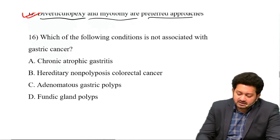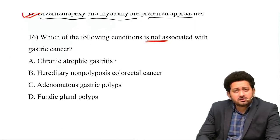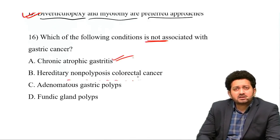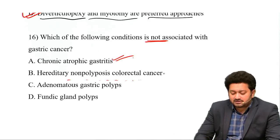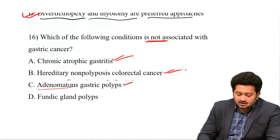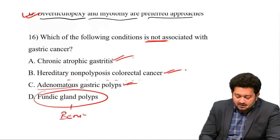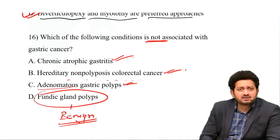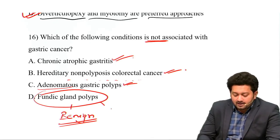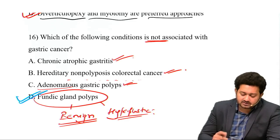Which of the following conditions is not associated with gastric cancer? Chronic atrophic gastritis, also known as type A gastritis, yes. HNPCC increases the risk of colorectal cancer as well as stomach cancer. Adenomatous polyps are pre-malignant. Fundic gland polyps are benign, mostly hyperplastic type of polyps, and there is no risk of malignancy. Hyperplastic polyps, no risk of malignancy. These are the answer. Fundic gland polyp.